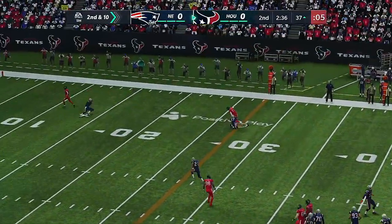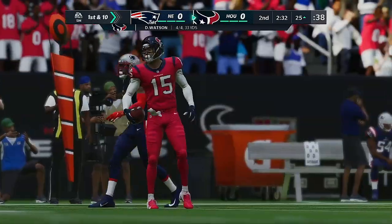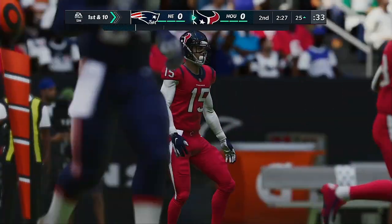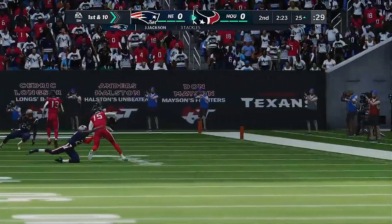From the gun, Watson throwing the out route incomplete. It's Fuller. And he's got another first down as the tackle's going to be made at the Patriots' 25-yard line. Texans passing game in rhythm right now, picking up another first.